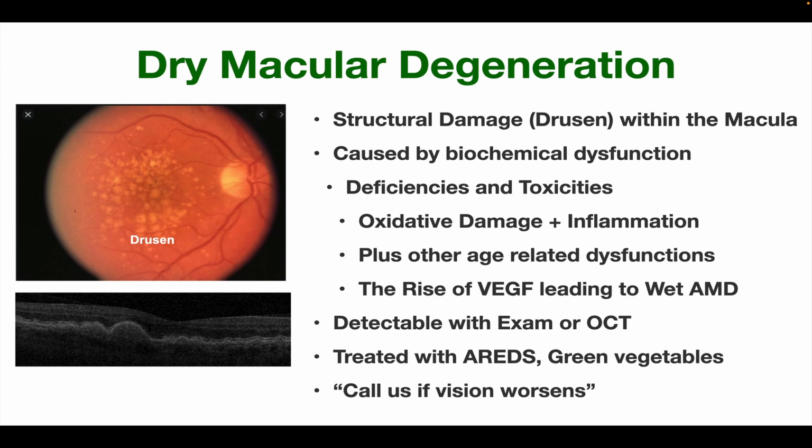But something else is starting to happen here too. A protein called VEGF begins to rise. And you need to know about VEGF because it's the key player that leads to wet macular degeneration. Now, unfortunately, many patients at this stage are simply told to take those basic vitamins we talked about earlier, the ones that don't do much, and to eat more leafy greens. You're also told to call the office if your vision suddenly gets worse, which usually means it's progressed to the wet form. And trust me, that's not where you want to end up.